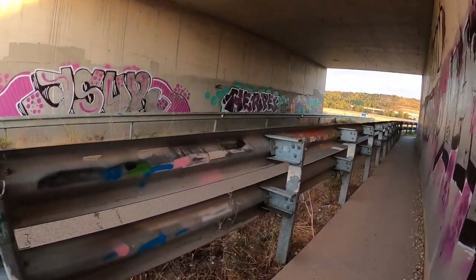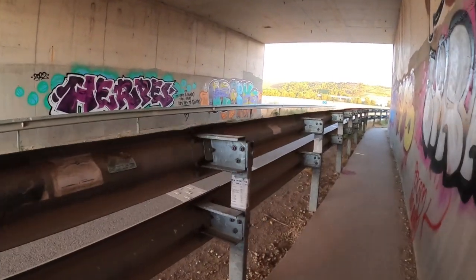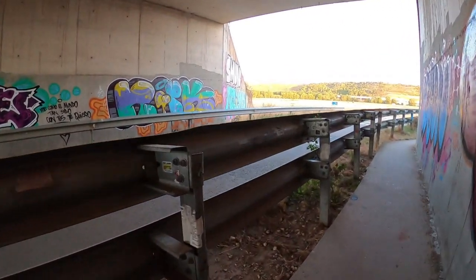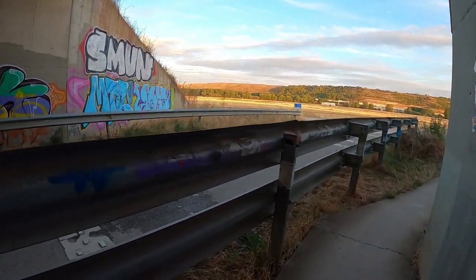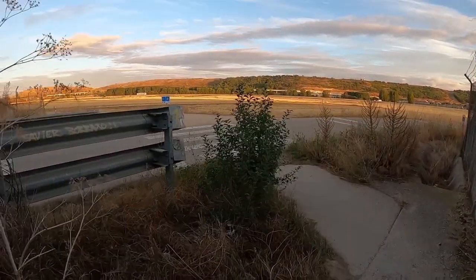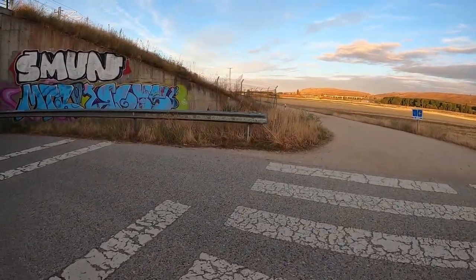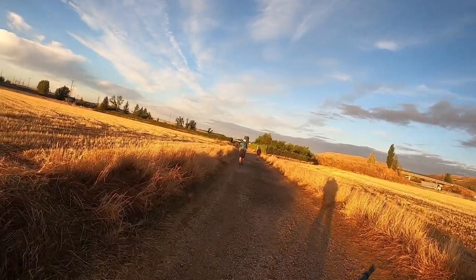Looks like on the other side, we're taking a left. And we'll see if we can see a town once we get past this right here. I see the interstate, but let's see, a bunch of windmills. I don't see a town yet. All right, looks like we're coming down now.